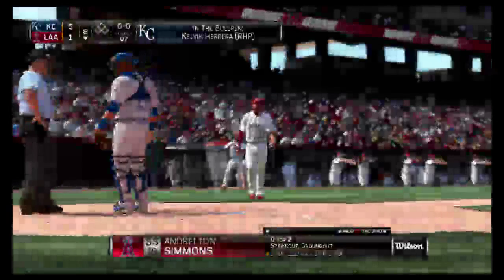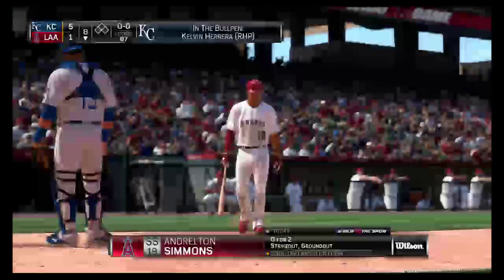Andrelton Simmons will stand in to start out their half of the 8th with that starter still out there, and he's dominant all game long. And I think part of it is that he got himself a nice lead early on. That's allowed him to not really worry about making a mistake. It's been free and easy the whole way through. And it looks like Joaquin Soria is going to start to loosen up in the Kansas City bullpen.